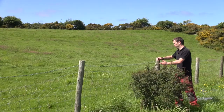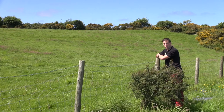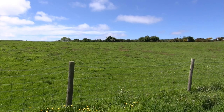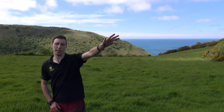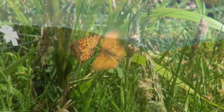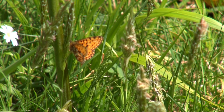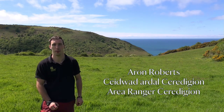And as for this field, as you can see, there's not much in it. In the next few years, we hope to fill it full of wildflowers. Over there is Cwm Soden, about a mile away. It's paradise for the butterflies at the moment. And down here is Cwm Tydy. This is also going to be paradise for the butterflies.